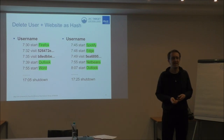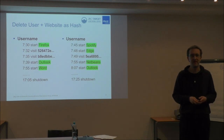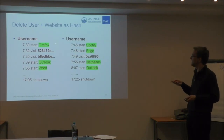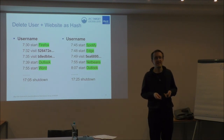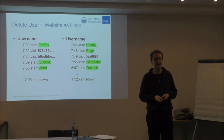The problem is, if you look at this, you can probably still guess who the user was, even if you anonymized it, because one person prefers Firefox and the other user always prefers Edge. And usually when he comes in the morning, he starts Firefox first, then his Outlook, then his Word, and the other user always starts Spotify, listening to music, then starts his browser and uses other tools. So even with just the process names and the sequence, you can probably come back and identify who the user was.